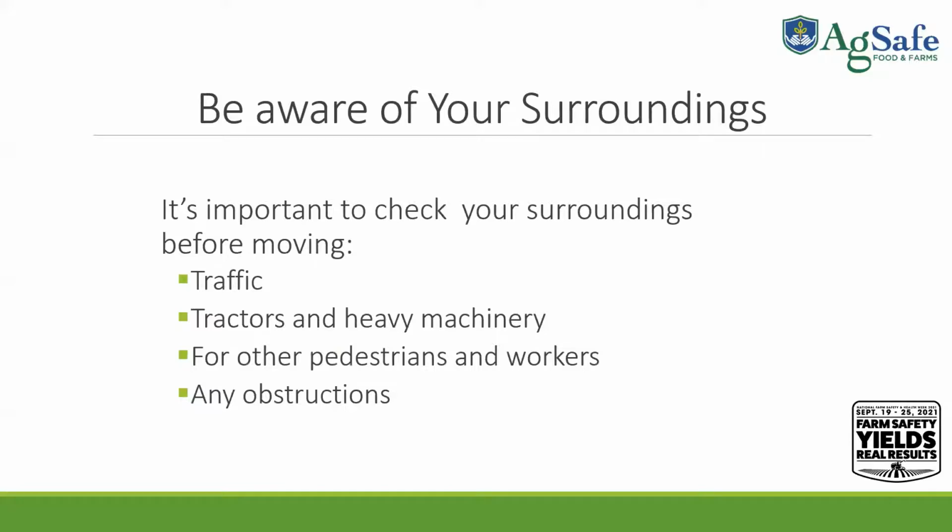Be aware of your surroundings. It is important to check your surroundings before moving. Whenever you are going to do a certain job at a certain location, especially if it is a location that you are not familiar with, it is very important to do a quick analysis of where the work will be taking place. And it is very important to let operators know that they need to do that as well. They need to check for traffic, and make sure that if there is traffic, they have enough clearance to get through to and from.